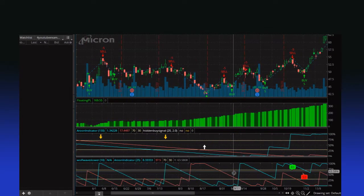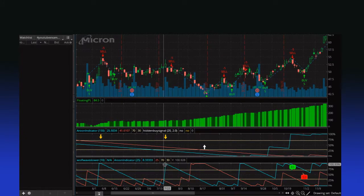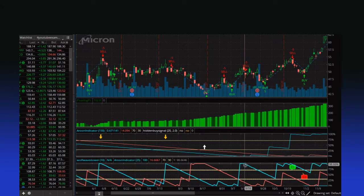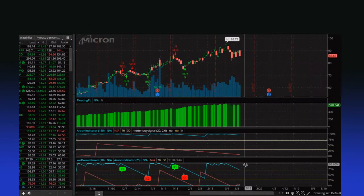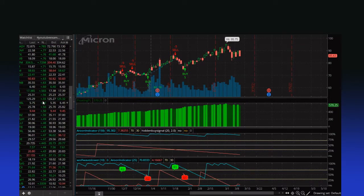But your best trades are going to be made from tip to tip. So from here to here, and from here to here. Okay, that's how you would read this. It's much more intricate than that, but that is a good way to start off. Okay, now I also have the wolf waves plotted on the lower in this Aroon.